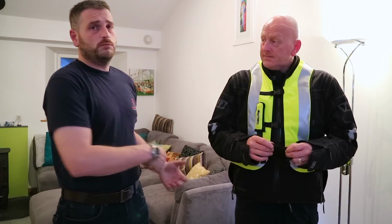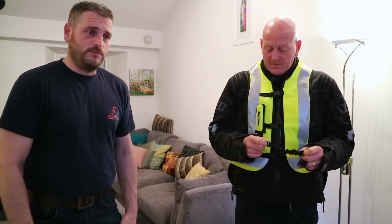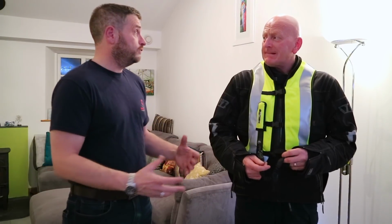The good thing is, if you come off, it works, it protects you, it might stop you getting seriously injured. That's the time to go out and get another one. I always thought it was single use and you had to replace the whole lot, but actually it's just replacing the canister. So if you do have a mishap and it gets set off, or if you got off your bike and set it off by accident, it's not the end of the world. You haven't lost £400, you've lost 20 quid. And 20 quid's much better than losing a limb.